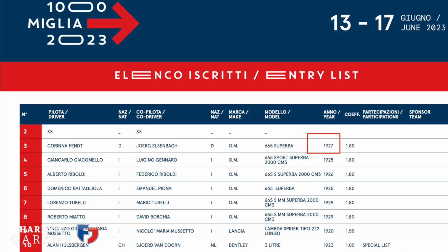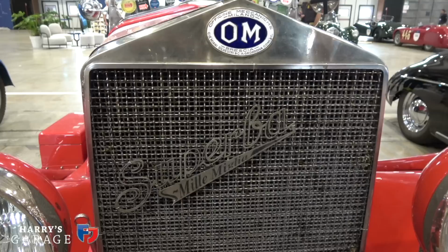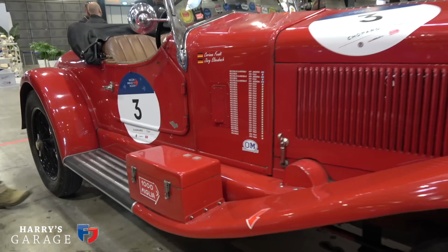But what gets me here, this is an OM, made in Brescia. So this was actually manufactured in Brescia. And go back to 1927, and Brescia is this industrial town. It was very famous for metalworking and construction of the, you know, emerging car industry of Italy, and that's why it starts in Brescia.